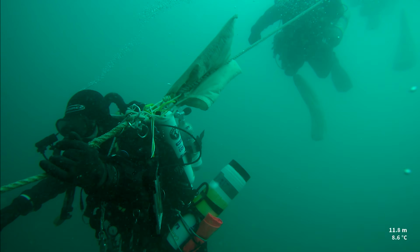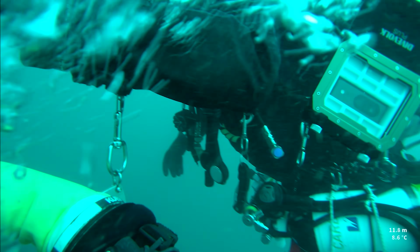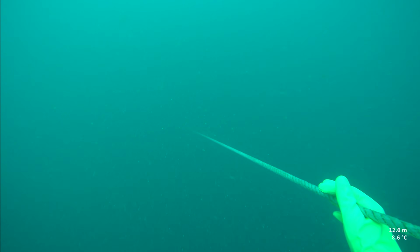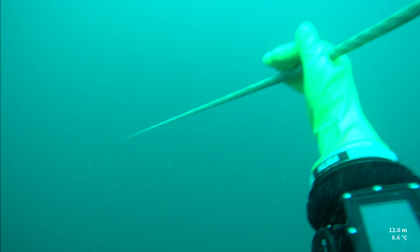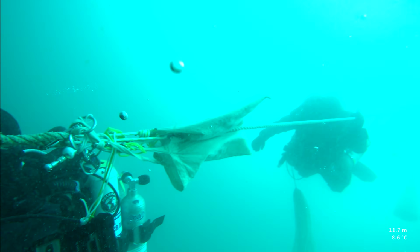I mean, there's a whole load of mess with bits of string and all sorts of stuff there, but that is where the break is, and you are going to see me cut it if you hang on for a bit. Obviously my deco has cleared enough to allow me to come up to 12 meters. You probably also saw the way everybody is hanging on the line.